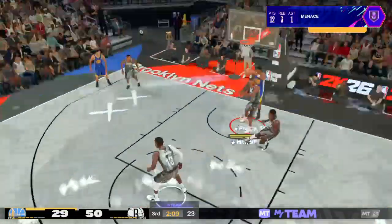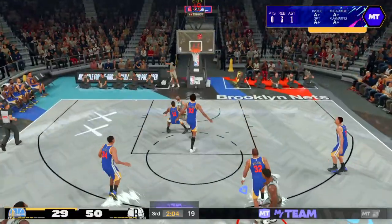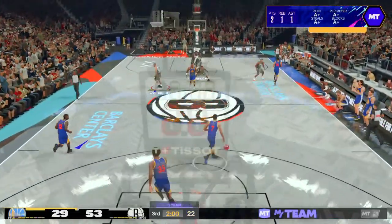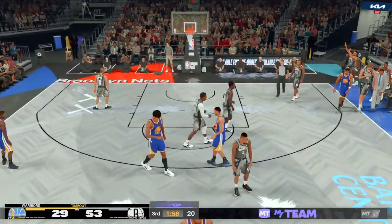Pierce. A shot. No good. Hill with some nice D. No one near Adebayo as he lets it go. Good, and it's Hill picking up the assist. Exceptional shooter across the floor. Adebayo has a huge presence with the ball.